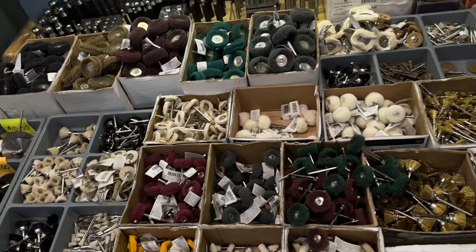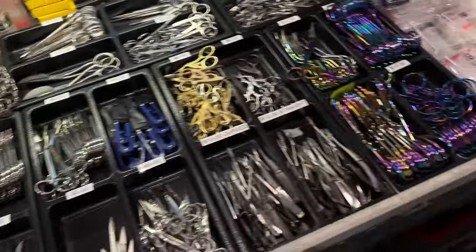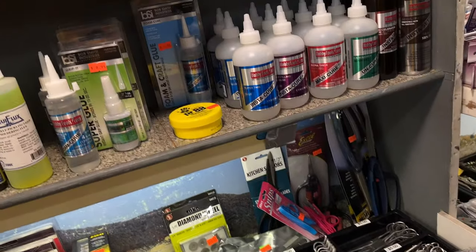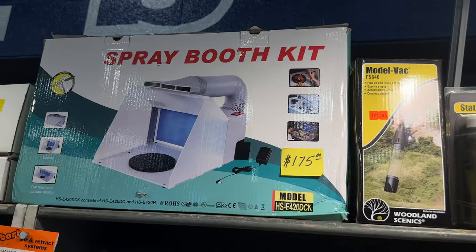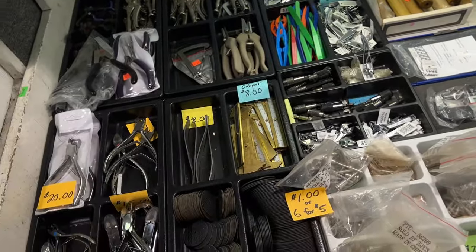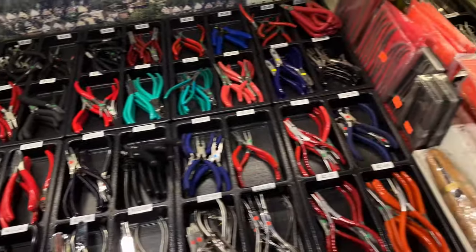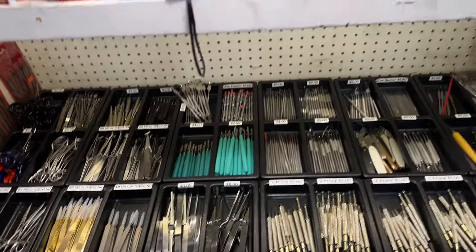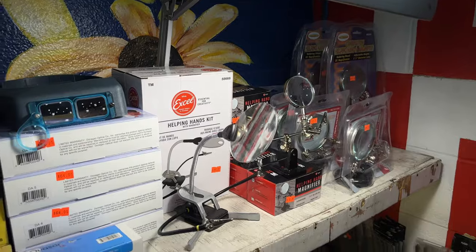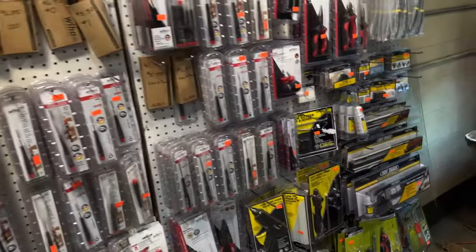It's all kinds of Dremel wheels. A lot of different scissors. Oh, look at these. Cosmic. You can get a spray booth. All types of adhesives. Pick your color. Definitely need a magnifying glass. I don't know if I want a head one or something like that. They have a lot of stuff. Have to check them online.